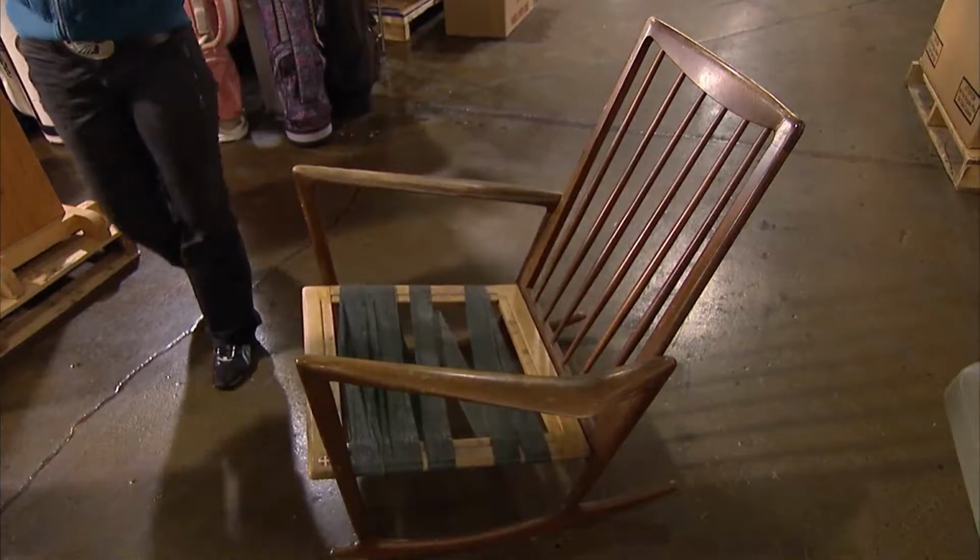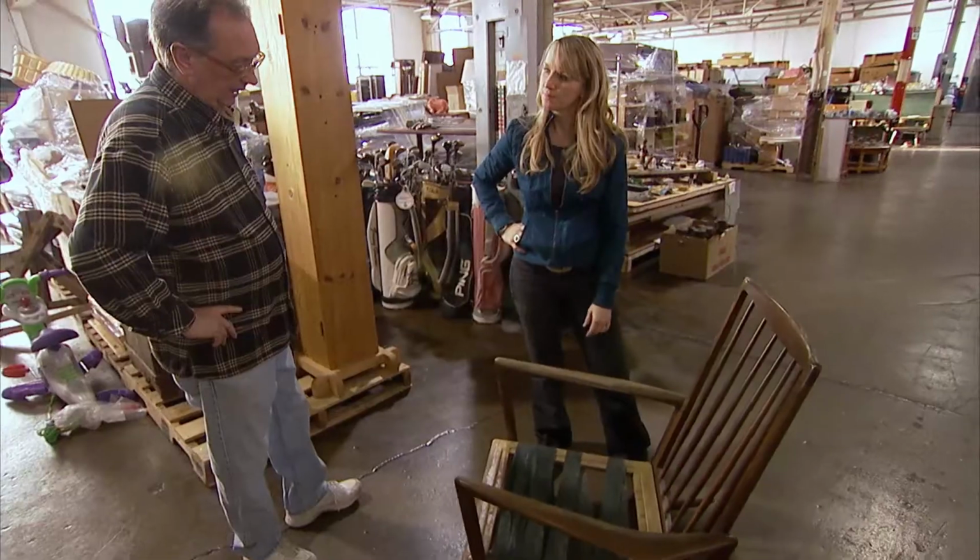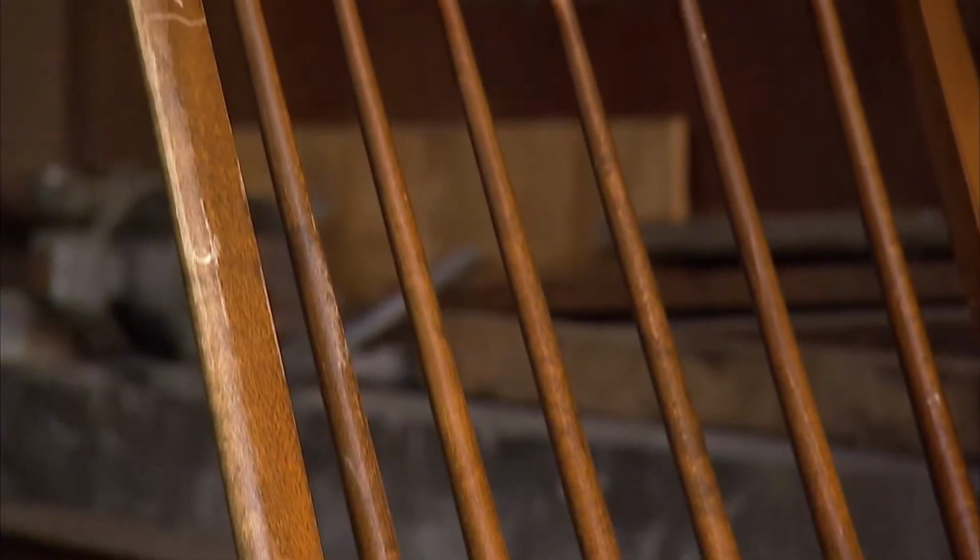This one needs some sweat equity involved too. Well, kind of rare, unique. What do you think? How about 50 bucks? Deal. This sweet Selig rocker is so cool. I cannot wait to make that look pretty. It needs a lot of work, but it'll probably be worth about $1,000 when I'm done with it.